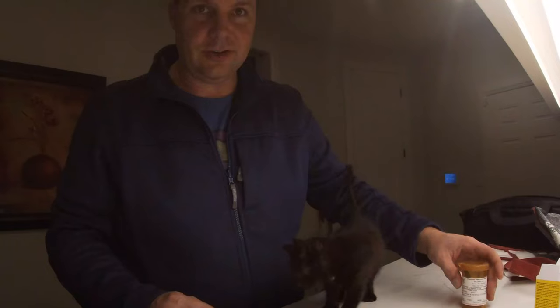And give her a chance at survival and give her a chance of having a wonderful life on our farm as one of our barn cats. So wish her luck.